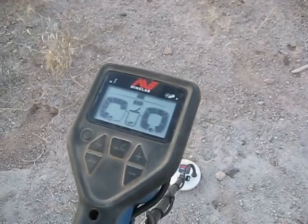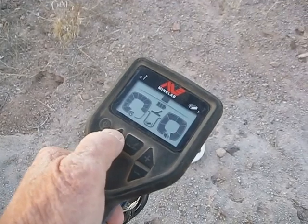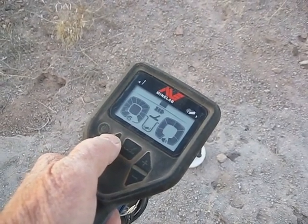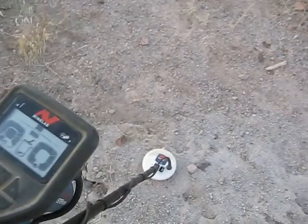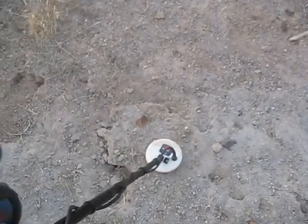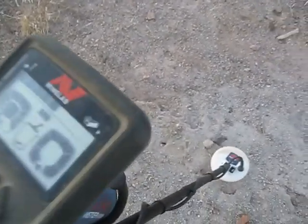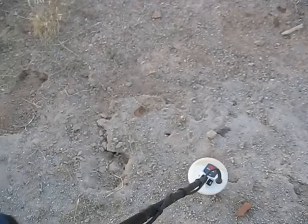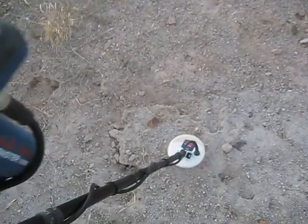Now, if I go to auto on this thing where I hunt much of the time out here because the ground's so hot, it's two more clicks up. First time that center of that blacks out. I love this machine for its ease of use. Okay. Ground balance. Move it around. Boom. She quiets right down.